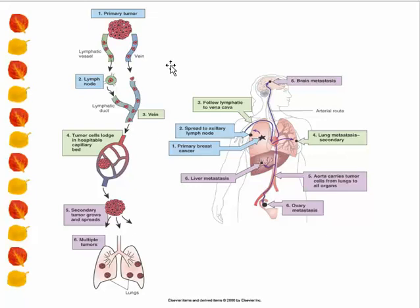So here's kind of a picture. The primary tumor cells end up in the lymphatic or in the veins. If it's in the lymphatic, it ends up in the lymph node. Maybe it will grow there and then start shedding, and that eventually enters the veins. It lodges in a capillary bed in a hospitable tissue, and then another tumor starts to grow there, and you end up with multiple tumors.